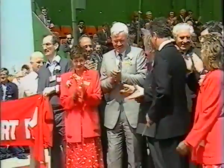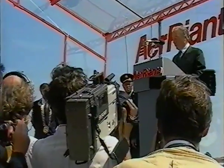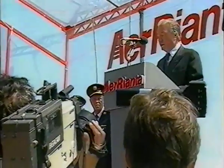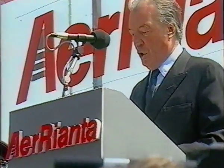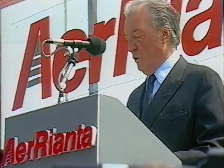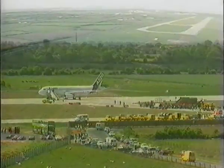Today is an occasion of great significance for Aer Rianta, for Dublin Airport, for the tourist industry, and for the general economy of our country. The inauguration of this magnificent new runway involved, as the chairman has pointed out, many long years of detailed study.